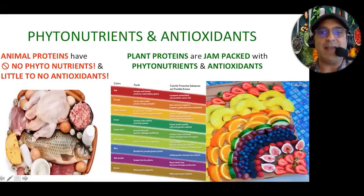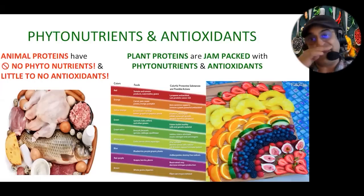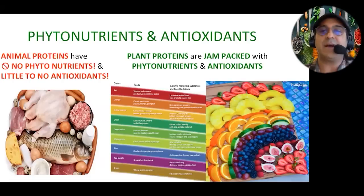So I'm not looking at access issues. Everybody has access to beans and rice and fruits and vegetables, and it doesn't even have to be organic all the time. So that's another layer of protection. But the idea is that plant proteins are jam-packed with phytonutrients and antioxidants. So going back, if someone's telling you you've got to eat more of this, then they don't understand the basic concept of nutrition.